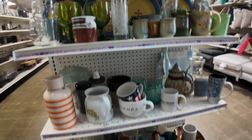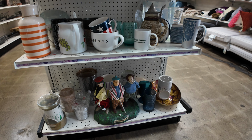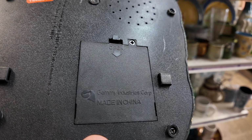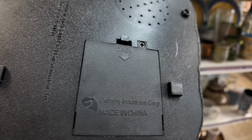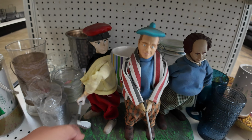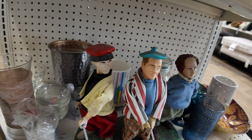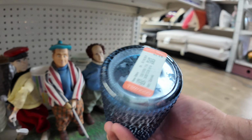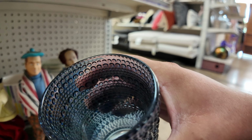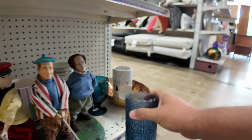Yeah. You really gotta check these end caps and look in the back. There's the Three Stooges golfing. Let me look that up really quick. So I said earlier we're looking for Jimmy. There it is. However, that's the price. And Three Stooges, it goes for about 30 to 40. We're not going to pick that up. It's not going to be worth it. It looks like that Fortessa glass I keep talking about. But they make so many knockoffs now, it's kind of hard to tell.